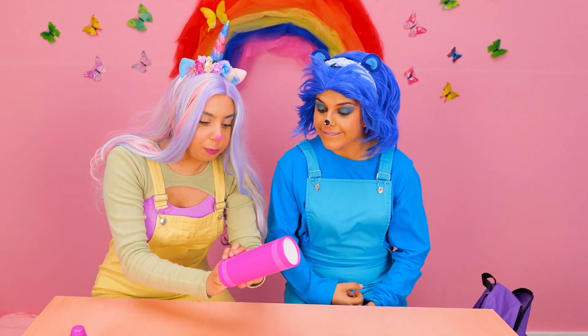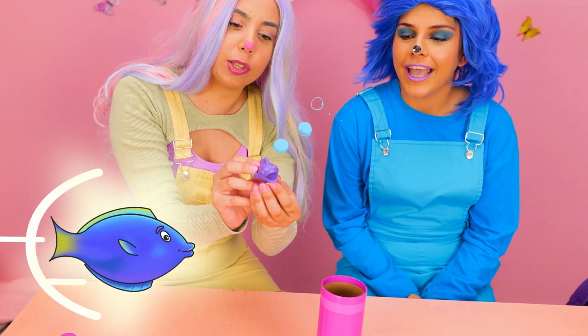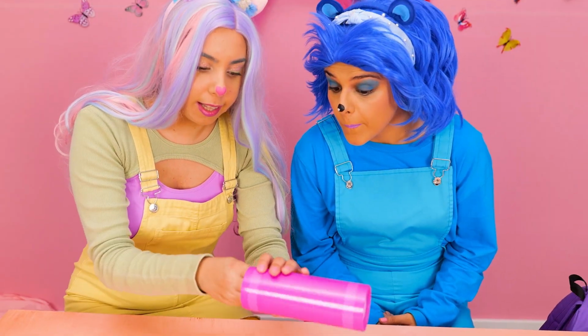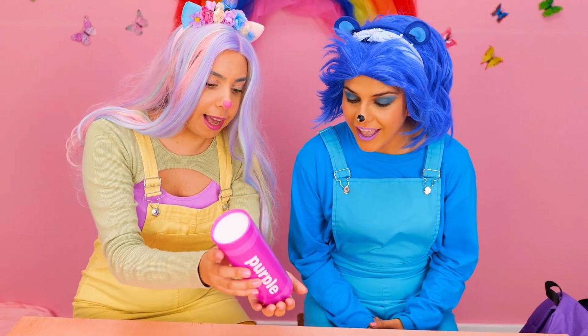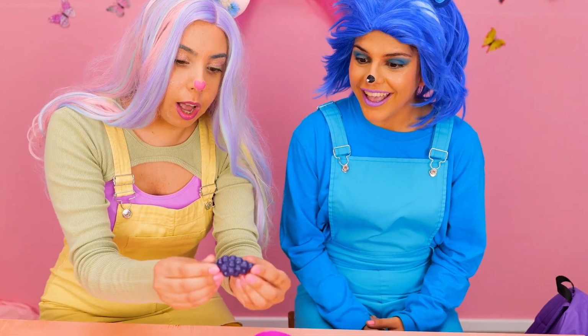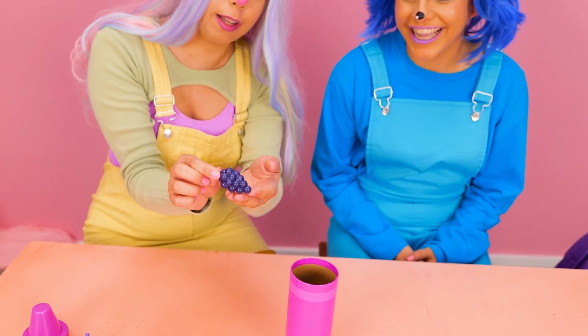What's next? That's a purple fish. Hello, Mr. Fish. Next. Oh, I guess I have a few more things here. That's a purple grape. Very healthy and very juicy.